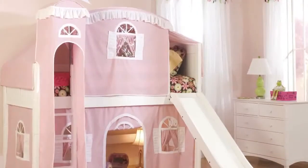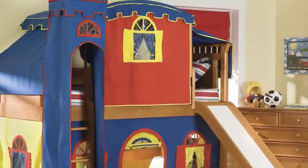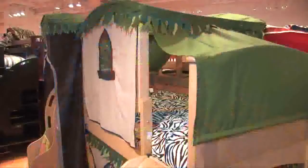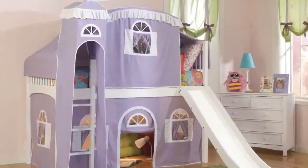That's correct. The one we're looking at here obviously is one for a little girl or your little princess in the family, but you can also do primary colors for a little boy's room. We have like a little treehouse tent. So we have a variety of options that really meet any one of the kids' needs.